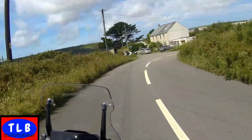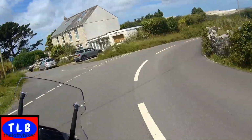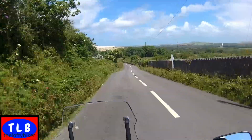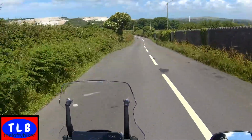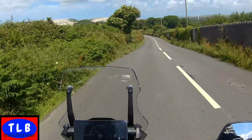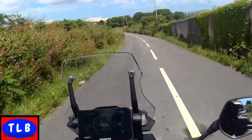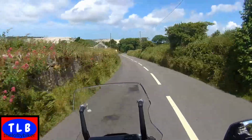So we'll come around the bend. Nice push on the pegs. Here we go. Front brakes. Yeah, they're perfect. Absolutely fine. Nothing wrong with those front brakes at all. I'll rip it back up to 40. There we go. Front and back.